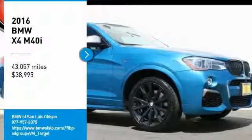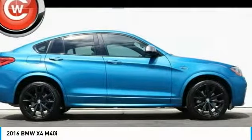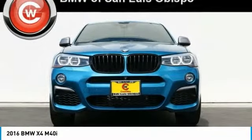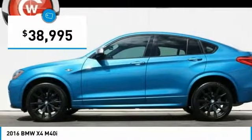Come test drive the 2016 BMW X4. The BMW X4 provides excellent handling and comes standard with all-wheel drive. The X4 has an attractive interior which is outfitted with extremely high-end materials and is priced below $40,000.